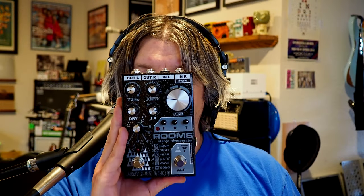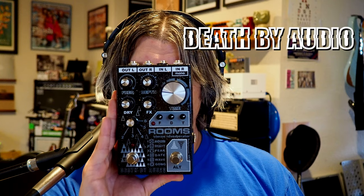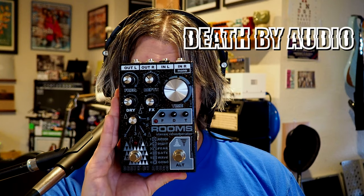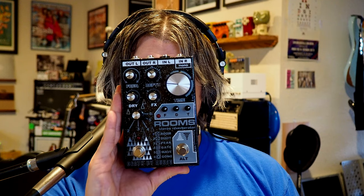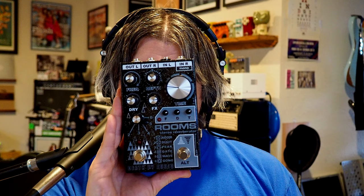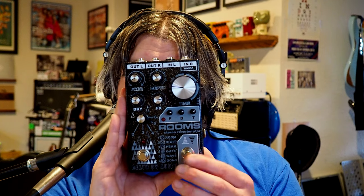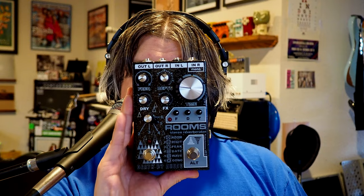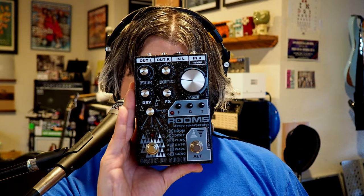I love a good reverb too, especially when it's in stereo. This is the Rooms multifunction stereo reverb from Death by Audio. You can see it's got a ton of controls and features six meticulously programmed algorithms for you to play with. There's a studio quality mixer section, and this alt switch lets you swap between controls instantaneously for two different reverb settings. We love this thing. Check it out.